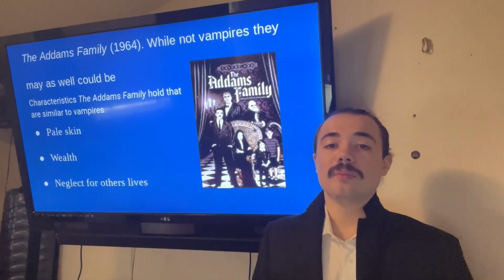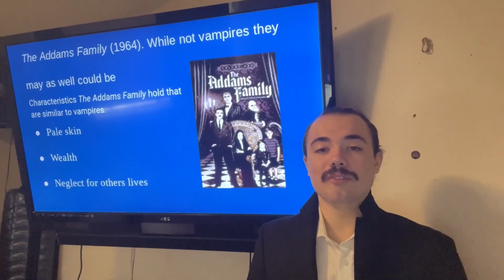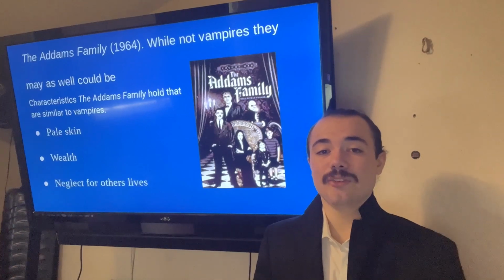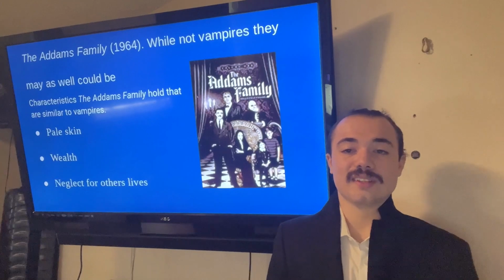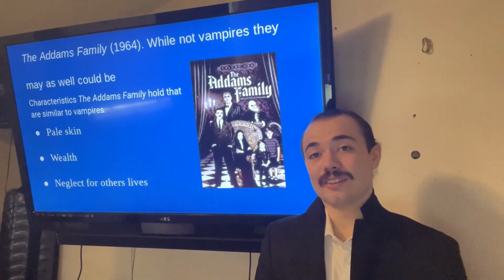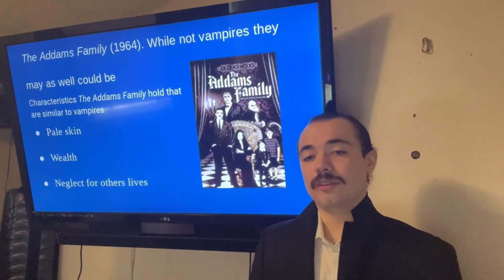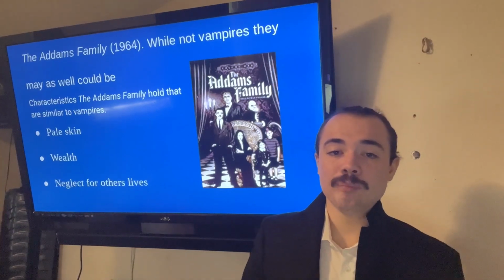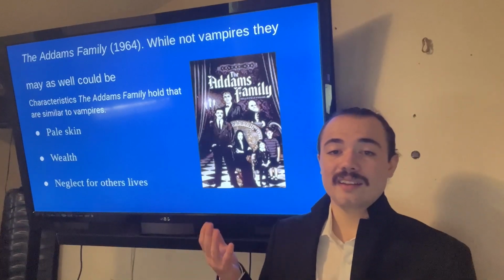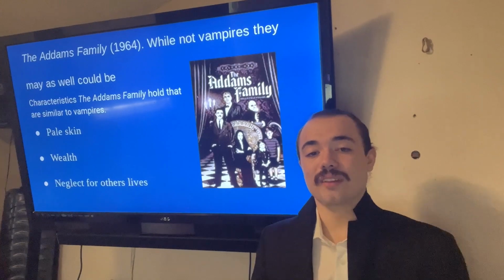We start to see an uprise in the combination of gothic culture and children's content, starting with the popularity of the show The Addams Family in 1964. While not considered vampires themselves, they hold many of the key characteristics such as pale skin, wealth, and neglect for others' lives. While it is not often spoken as to why we specifically love vampires or quirky families like the Addams Family, the reason that the underdog, anti-hero, and gothic characters are used is that we see ourselves in them.